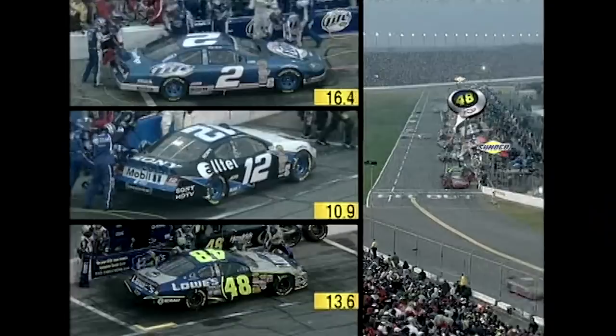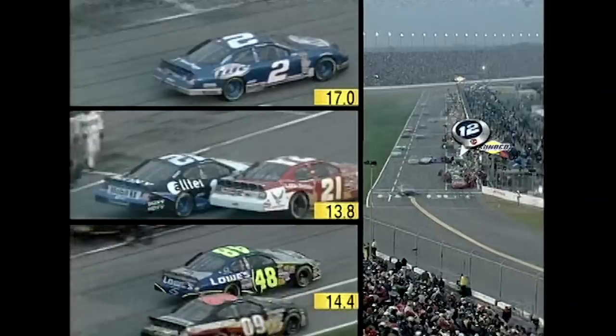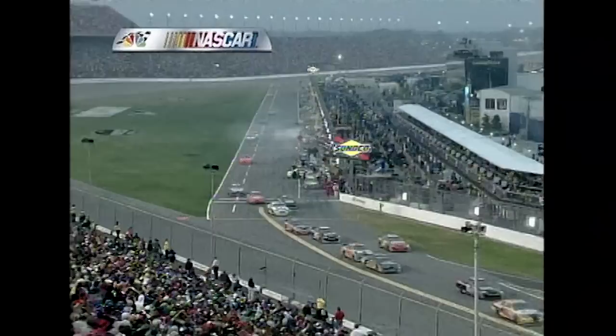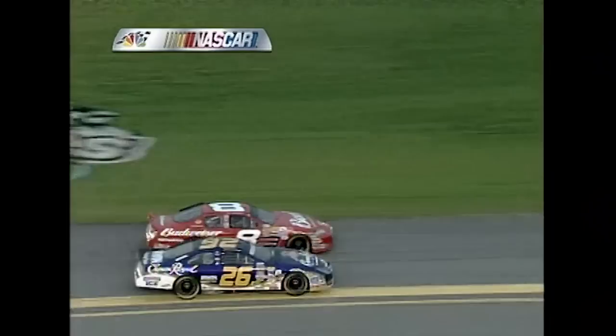Middle of your screen, Ryan Newman doesn't want any changes to the 12 car, says it's a little free on entry, but he made contact with the 21 of Kenny Schrader trying to make his way into his pit stall. Schrader is pulled in parallel. The 8 car is now down and away. They made another track bar adjustment on the 8 of Dale Earnhardt Jr. Wow. You could see it coming. No, didn't touch him at all. Did I hear Ryan say he didn't touch him at all?